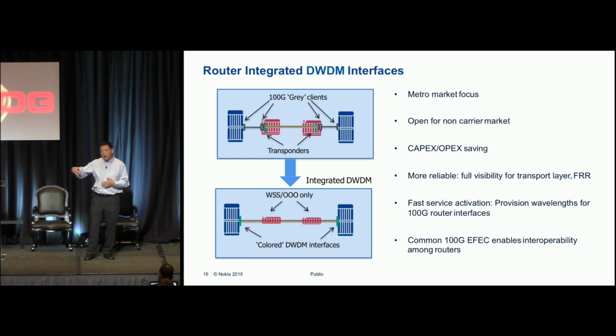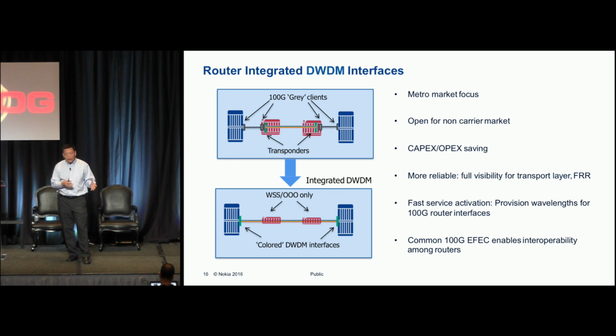The color transponder density is not as good as gray optics, pluggable optics. So there's a density mismatch. And the product life cycle of a router is typically shorter, let's say roughly, give or take, maybe half the life cycle of the transport gear. But nevertheless, for some special applications, this is one way to go.